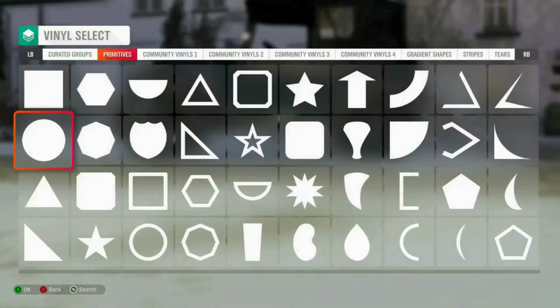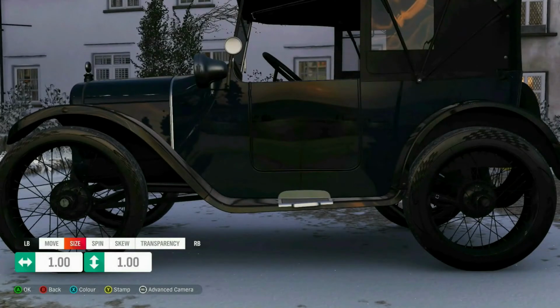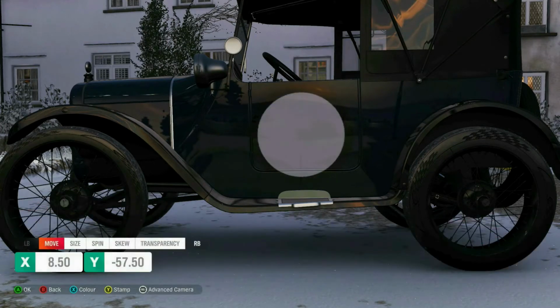Moving on to the visuals, we start by adding a vintage racing badge to the doors on either side. This is a really simple vinyl to add. Just paste a black circle over the door, stamp it and shrink it down slightly, and swap it out for a lighter colour to add an easy border.